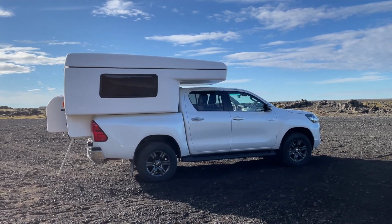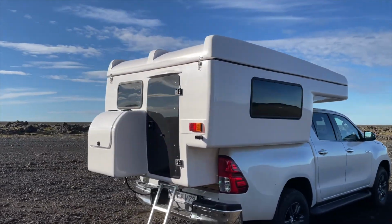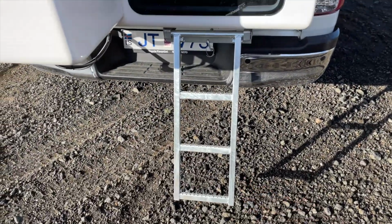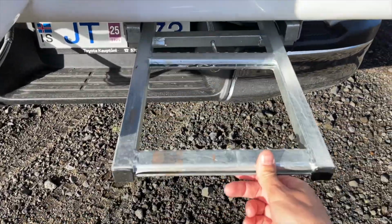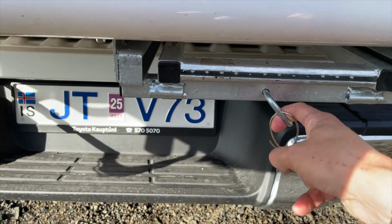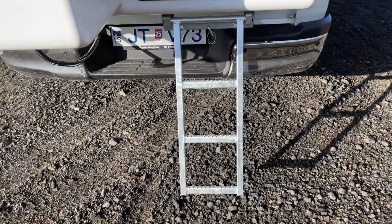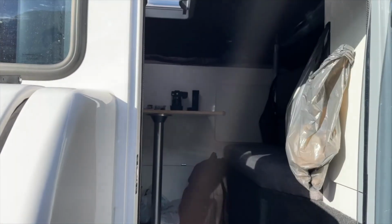So let's start off with the inside. Let's open this thing up and see what's inside. You can see the back. That's the door to enter the camper section in the back. And then it has a nice stairs that actually pops up, and then you can lock it. You can lock it right here, so when you're driving, it doesn't come out and drag on the floor. So just pop it out and down, and then you can use that to enter the camper. Here's the door, and then we'll enter in a second.